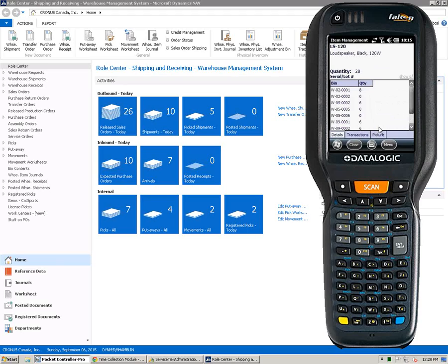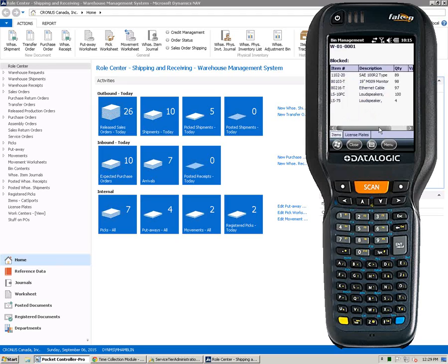So if I scan a bin barcode, again, I didn't have to back out and say, hey, I need to scan a bin, let me scan a bin now. All I do is scan the bin barcode, and it brings up all the details about that particular bin. Okay, and I could scan another bin from here as well, and same thing, it just brings up that new bin. And so the bin inquiry basically shows me what I have in that bin, any pallets that I might have stored in that particular bin as well.